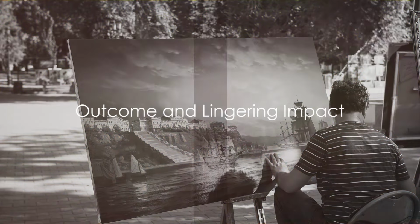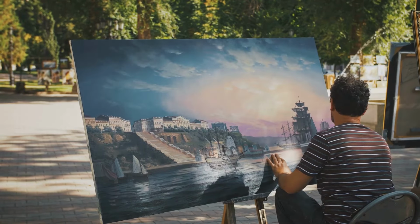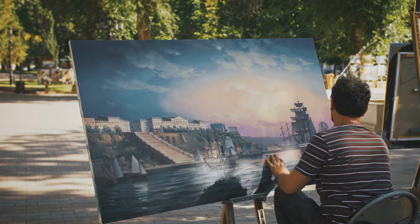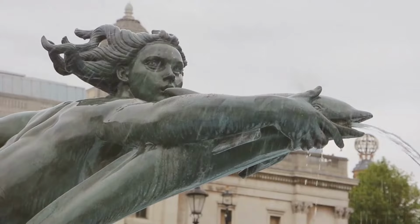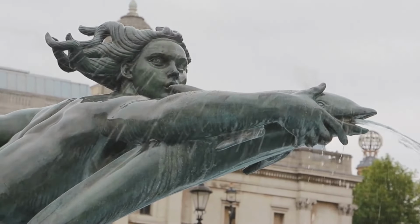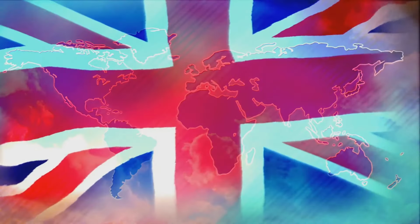Trafalgar cemented British naval dominance for decades. The aftermath was a triumph for the Royal Navy as they captured or destroyed 22 enemy ships without losing a single one of their own. This resounding victory not only shattered the Franco-Spanish fleet, but also put a decisive end to Napoleon's dreams of a cross-channel invasion. It sent a clear message: the oceans were Britain's domain.